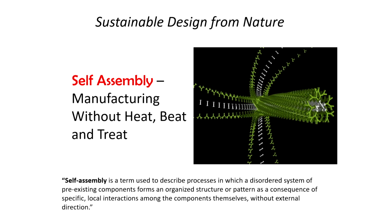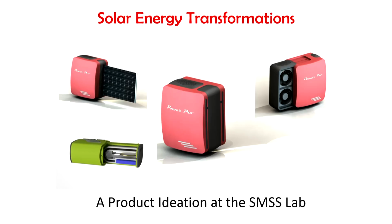So, manufacturing without heat, beat and treat, that is the fundamental of a self assembly process. That is one thing that we have to learn from nature: how this happens and how we can design a system through this. Another aspect of sustainability is solar energy transformation.